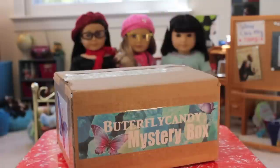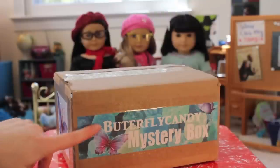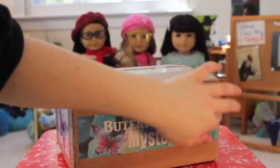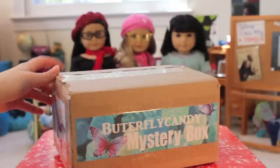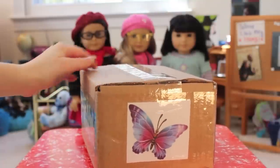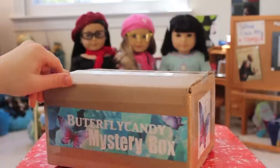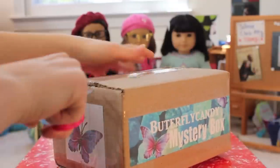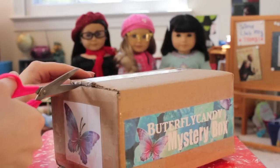Hi guys! Today I'm going to open a butterfly candy mystery box for you. I'm a huge fan of Loot Crate and other mystery boxes out there, so I am so excited to open this. I love the label. It's so cute. There's a side with the pretty purple and blue butterfly. And I'm going to get right to it.